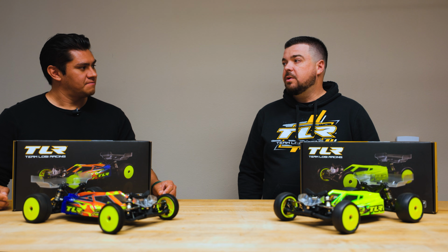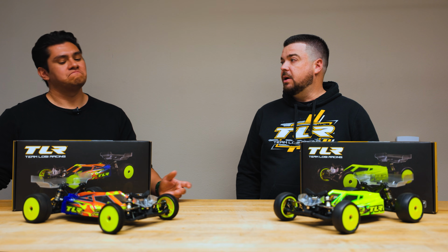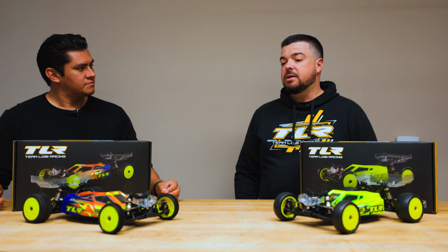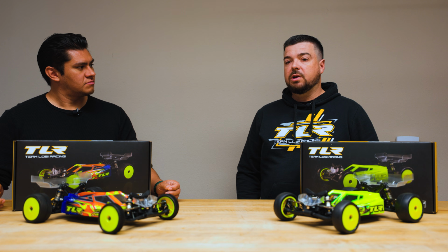Yeah, I think that's kind of where 8 scale's been going, right? 8 scale, if you're going outdoors and you want to run in the mud, that kind of fits that need. They're all 4-wheel drive. They're bigger so they can handle the bumps and the tracks, etc. And the 10 scale stuff seems to be obviously the ideal for carpet and indoor clay stuff. So that seems to be kind of how things are heading.